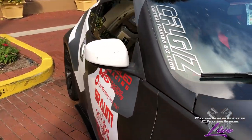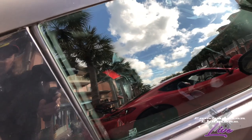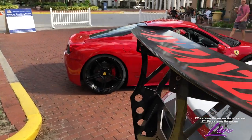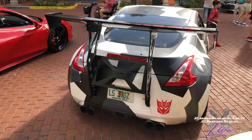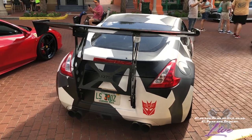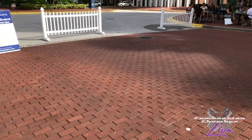So definitely, he's got it wrapped. It's kind of hard to see on the inside, but I think he's got some aftermarket racing seats, big old spoiler. He's got the Decepticon logo there, but yeah, he did his own thing, and it's pretty wild. So yeah, I'm a huge fan of the LS motors. Y'all know this. Even Ford guys are fans of the LS motors. Don't let them tell you otherwise.